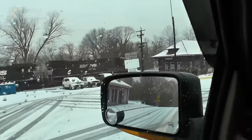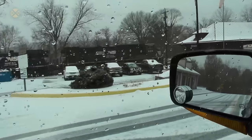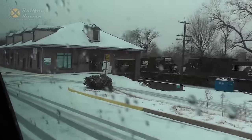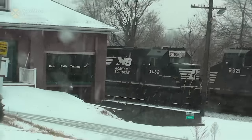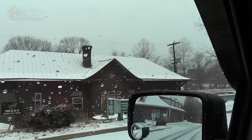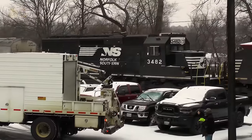That's the last car there. And the head end just did come through a minute ago. So let's head up to Shenandoah, see what we can see. All right, we are arriving in Shenandoah. Our NS 12Z with a 3482 trailing back there. Nice. Just pulled up. They're gonna do a little bit of work, and then we'll get on our way. Okay, so we have a mixture of rain, snow, and sleet right now.